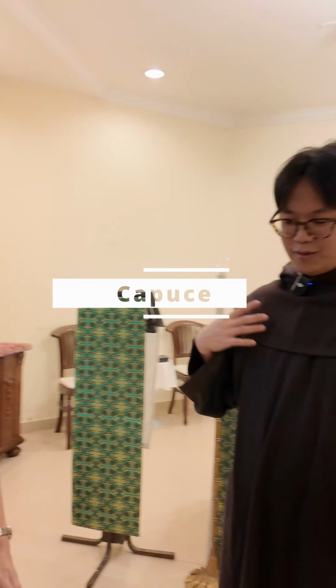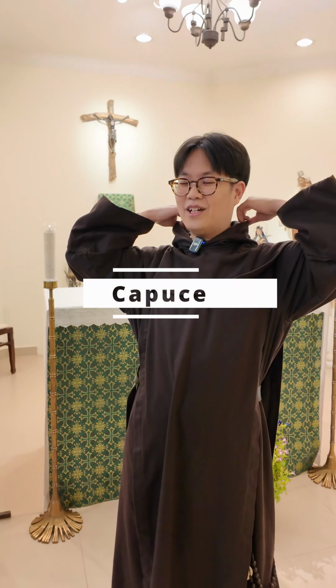I mean, of course, the Dominicans and various other religious congregations, they have different colored scapulars. So the Dominicans wear white, for example. What about the capuche? The capuche is this top layer thing here, the one that, when people see, they say, oh, you're a monk.